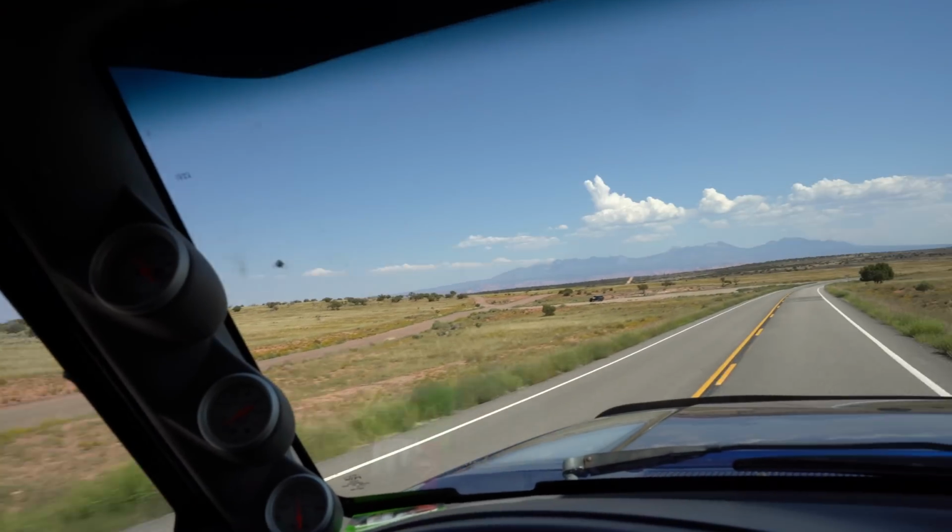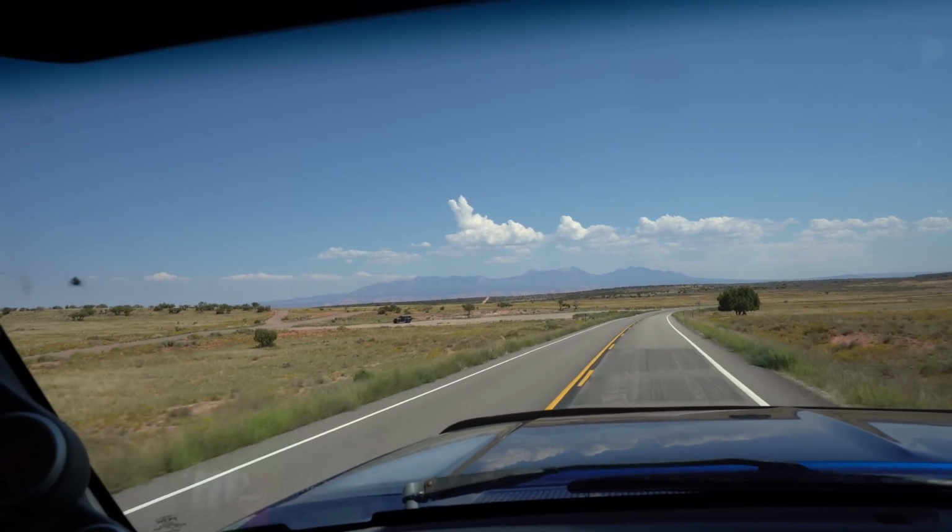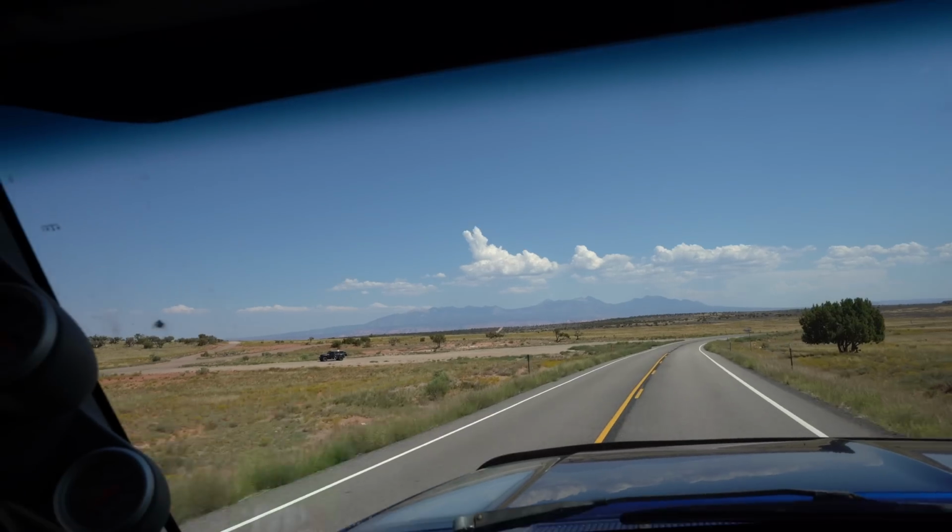I just missed our turn, but looks like I get a second chance. There's Long Canyon Road, going off that cliff, down into Moab.